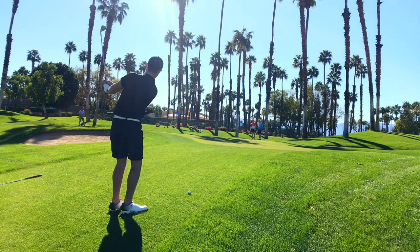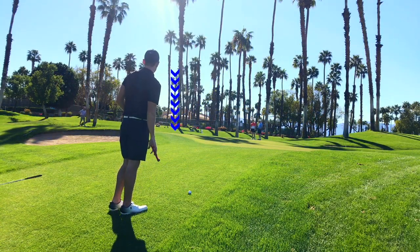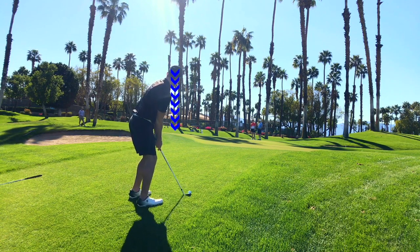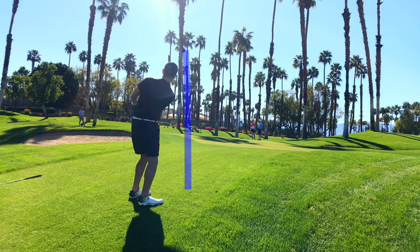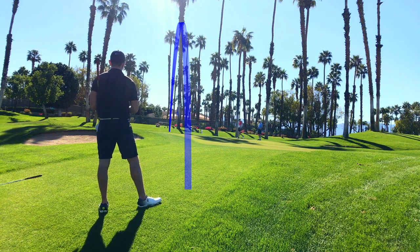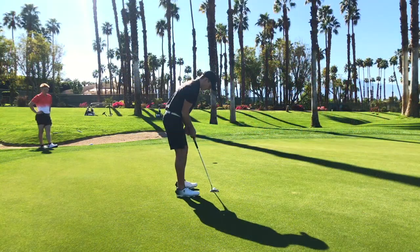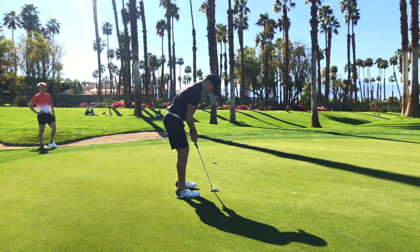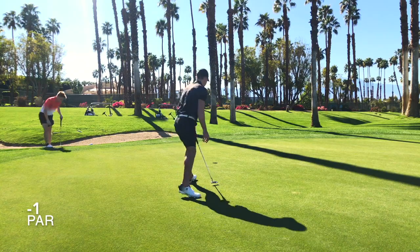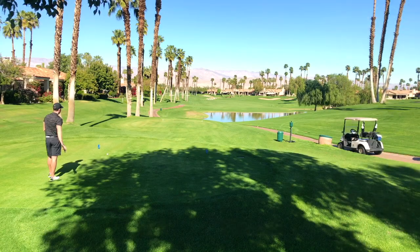A chip here from about 30 yards. I pull this chip just a little bit, but it leaves me with about 5 or 6 feet for par. And a good putt there to make par, keeping me at one under.